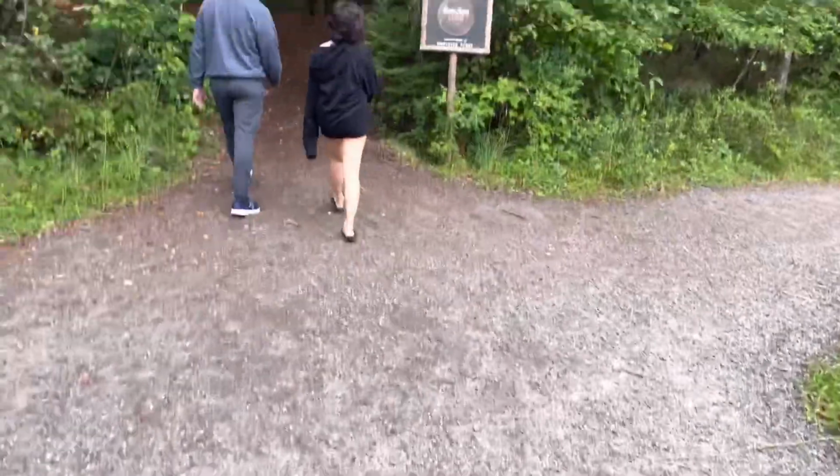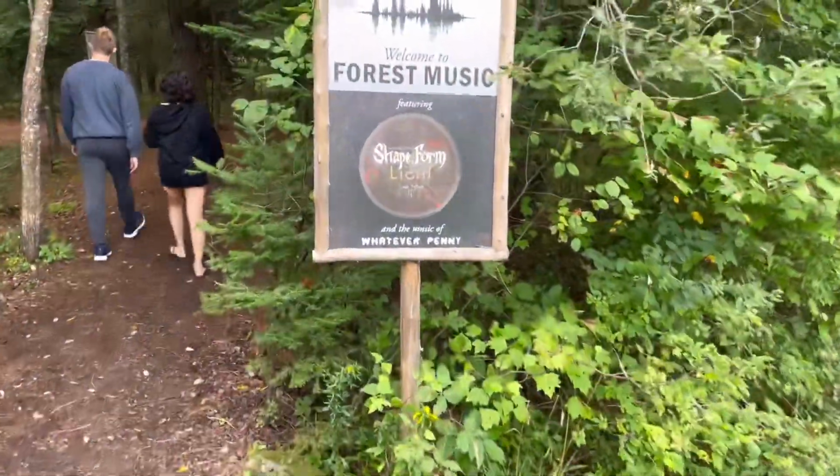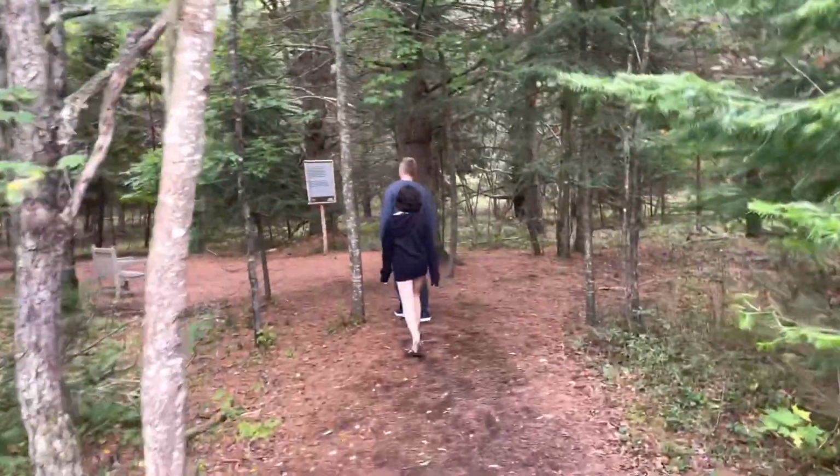And this is our favorite exhibit at the Wild Center. It's forest music. It's an immersion on arts, nature, and music.